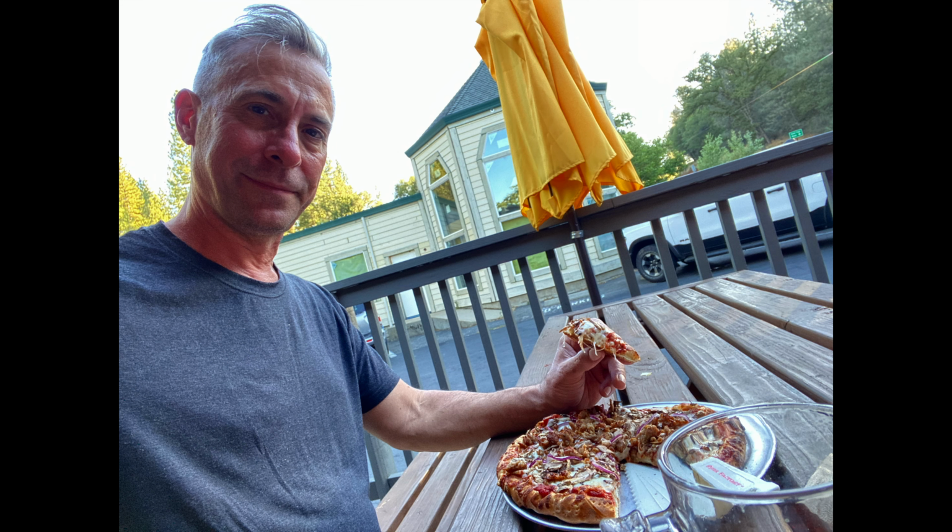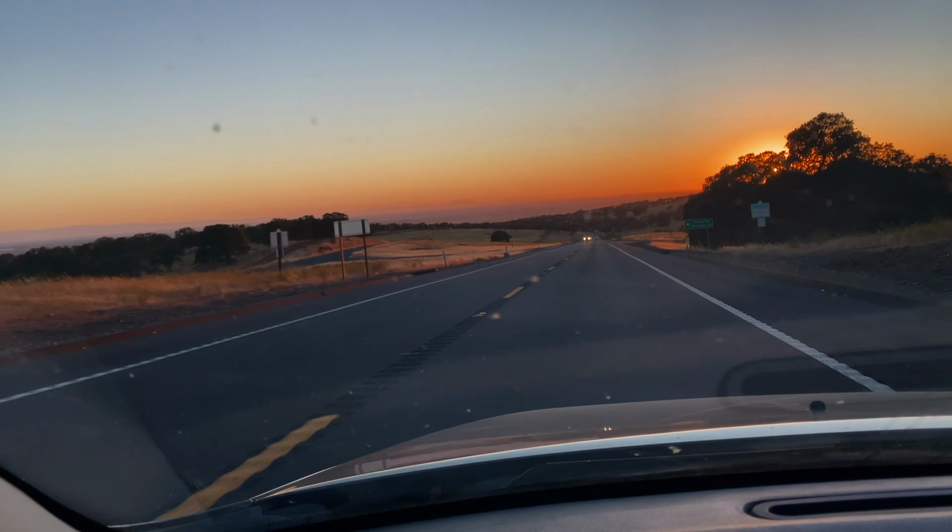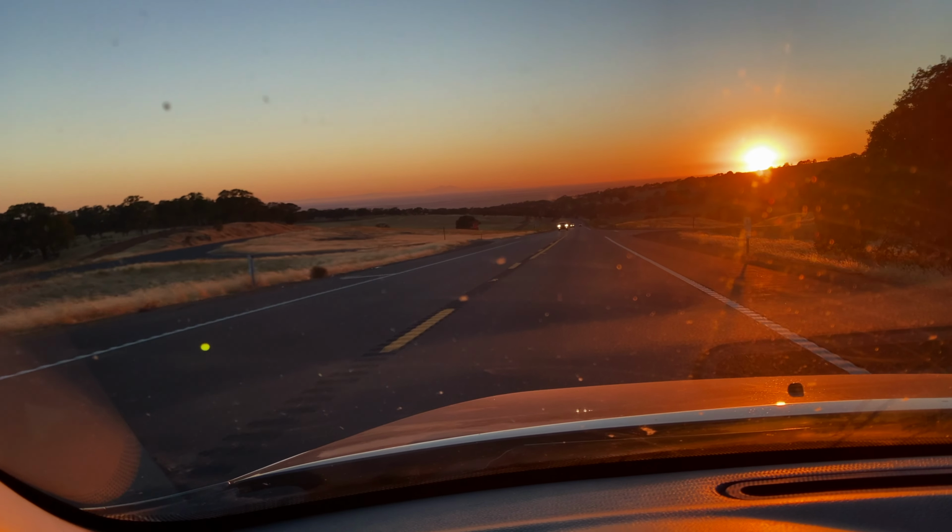It was nice to have ended the hike when the restaurants were still open. Country driving means bugs on the windshield. Enjoyed a nice light show on the ride home.